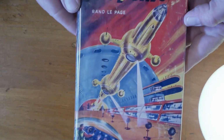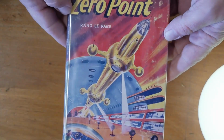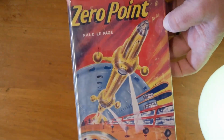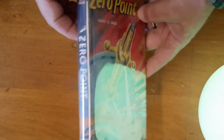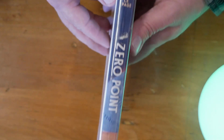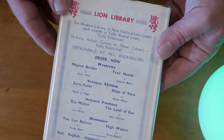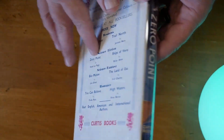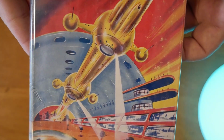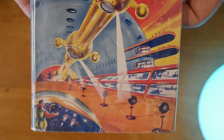It is in beautiful condition. This is Zero Point by Rand LePage. Beautiful. 1952, Curtis Warner. Look at that, just incredible condition. Beautiful.